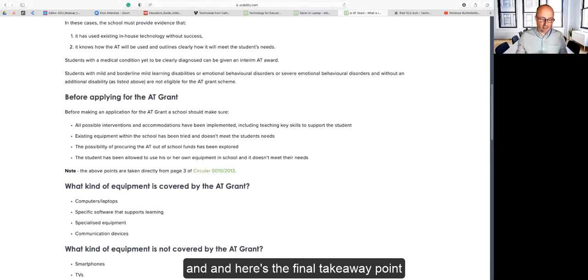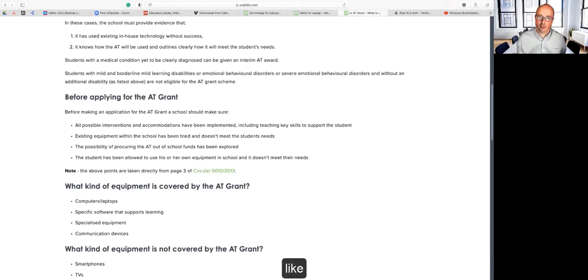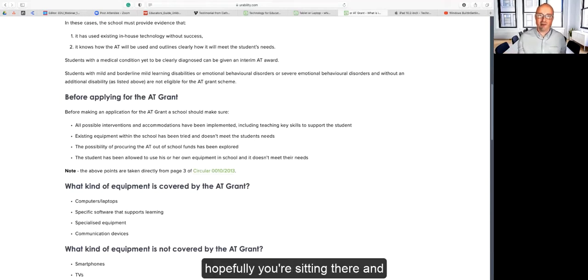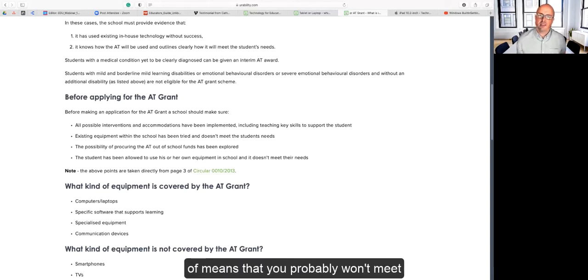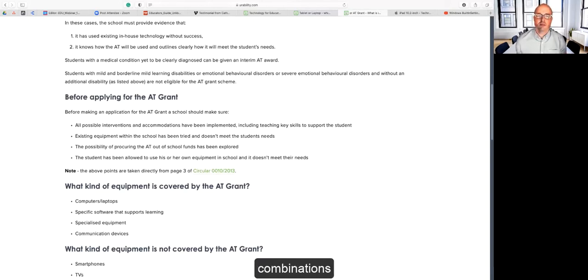And here's the final takeaway point. There is no correlation, I'm going to say it again, there is no correlation between an AT grant being approved or not approved and reasonable accommodations. Just hear me when I say that, and hopefully you're sitting there and you're nodding. I want you just to absorb that. I see it all the time. They'll say, well, if you didn't get the AT grant, it means that you probably won't meet the criteria for reasonable accommodations.